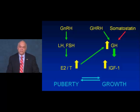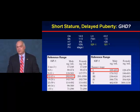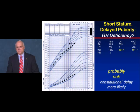If you have a boy of 14, an age where you typically expect the pubertal growth spurt to be underway, and yet he's prepubertal, you really have to look at the more relevant comparison group, which for this boy would have been the group of boys who are still prepubertal. And now you can see that his IGF-1 value of 151, which was low for age, is within the normal range, albeit on the low end, for a boy who's still prepubertal. So the question, is this growth hormone deficiency, would be answered in this instance, probably not. And what's far more likely is constitutional delay of growth and puberty.